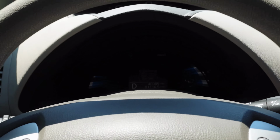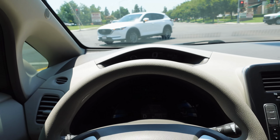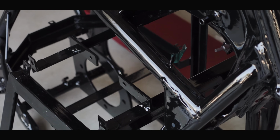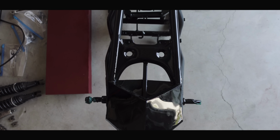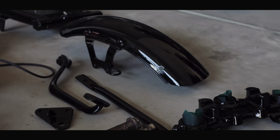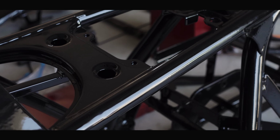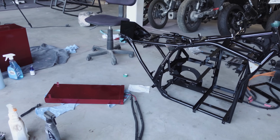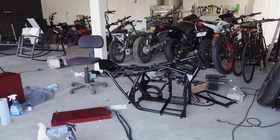All right, well, it's the next day and I just got the call that the bike is done. It's currently 2:21, so I'm headed over to get it. I also did just ceramic coat all of the painted bits before we put them together. So let's get this thing back together.